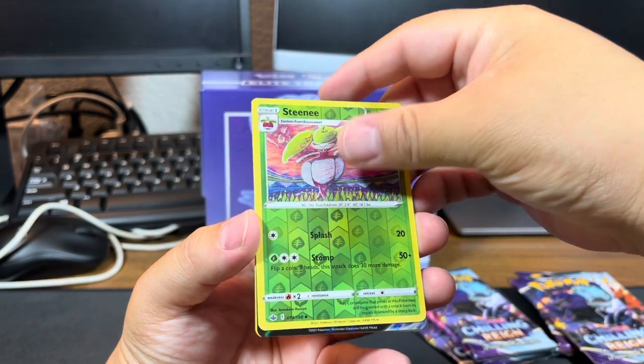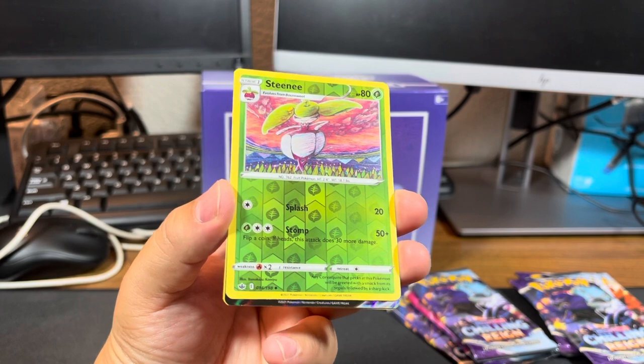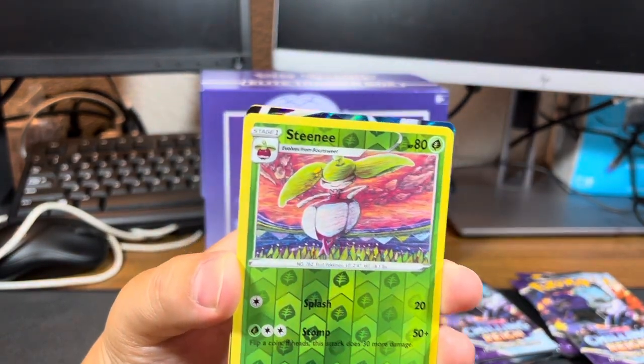And did we get a hit? Ooh, we did get a hit. Yeah, I was right. So we got a hit there. We know it's a full art. Which full art is it? I'm torn between Tornadus. I have too many Tornadus.